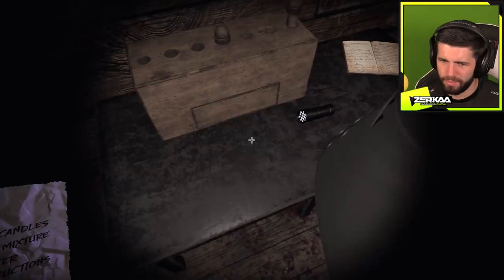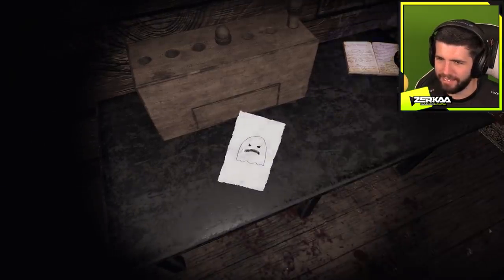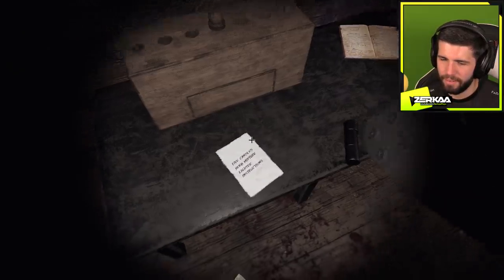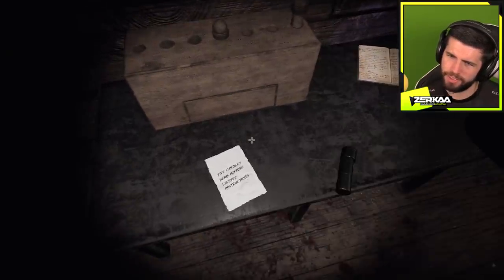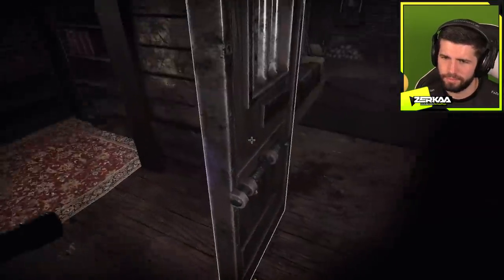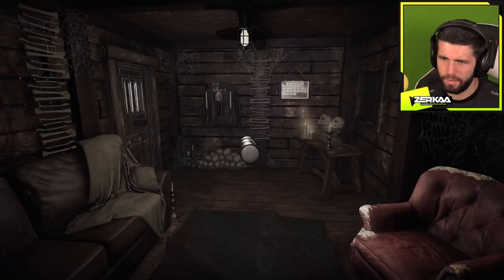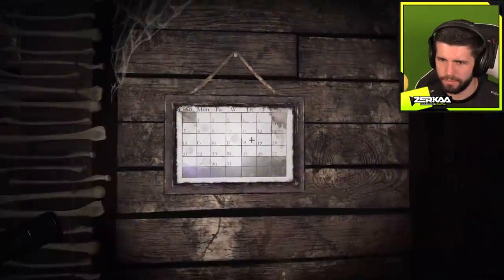What does it say? Five candles. Put it back. It's Ghostface over side, mate. Where's the UV light? What does it say? It says five candles, herb mixture, lighter instructions. I've got a book that's not useful. Now where? Oh, okay. You're shining the UV light all over the place, mate.